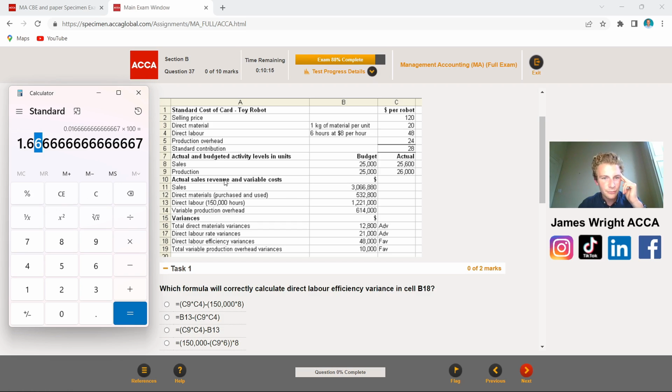So this is the actual sales revenue and variable costs. So the actual direct labour is 1.221 million. Well, because it's an efficiency variance, we need to be looking at the actual number of hours. That's the actual total cost. But we need to be basing it on the standard cost. So the B13, C9 multiplied by C4. C9 is the production, multiplied by C4 by the direct labour.